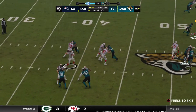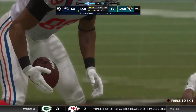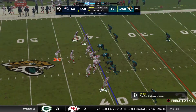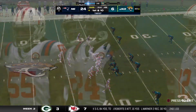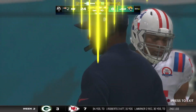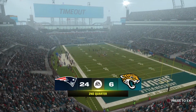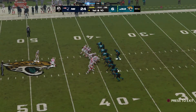Back to throw again. He finds his man, complete. That's done. And they'll work this down to the 40-yard line. Tackled there. Now whistles and a timeout with 3 seconds left in the first half. So 3 seconds here remain in the half.